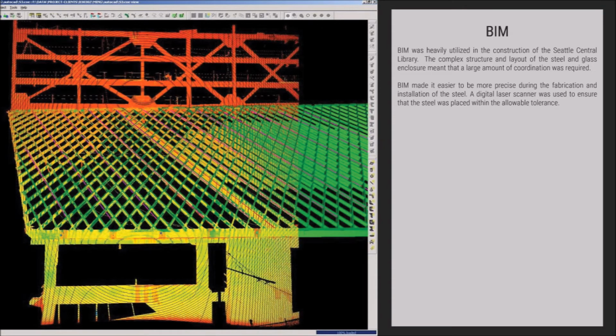Due to the complexity of the project, BIM was used to handle much of the coordination between contractors. The structural steel was responsible for supporting the structure's loads as well as protecting against seismic activity. As a result, the tolerances had to be very close. Laser scanning was used to quickly spot check these tolerances in the steel installation so that construction could continue vertically.